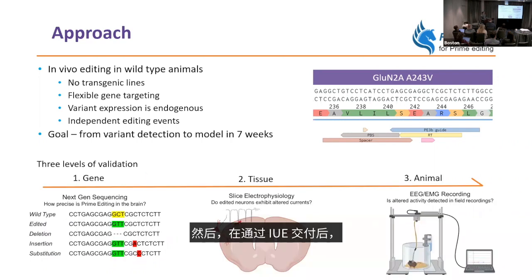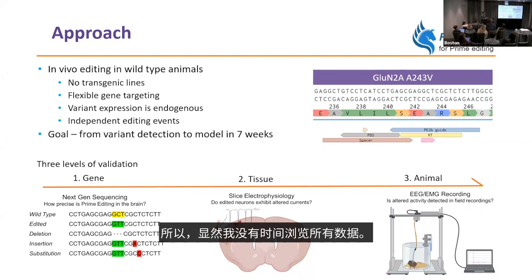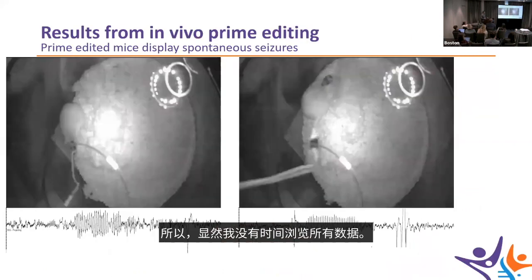And then after delivery via IUE, I follow gene editing events at 3 levels of validation. First in the genome using next generation sequencing, then in the tissue using whole cell recording and slice, and then third at the animal model using continuous EEG and EMG recording. I don't have time to go over all of the data, obviously. Main takeaway is this seems to be a viable option.